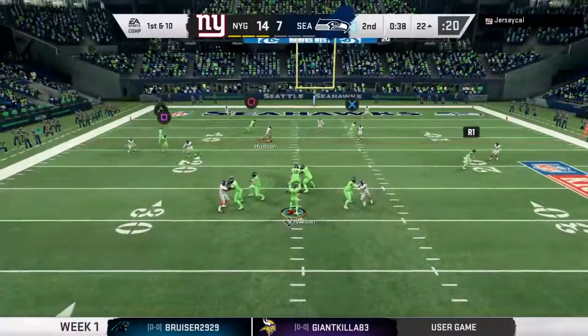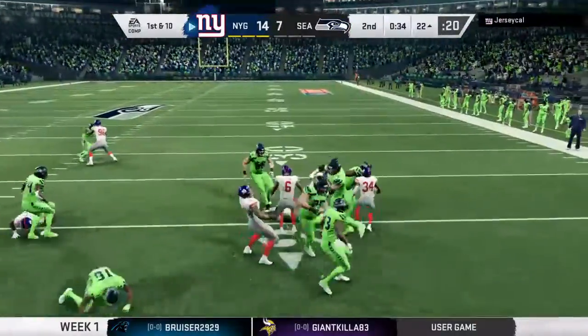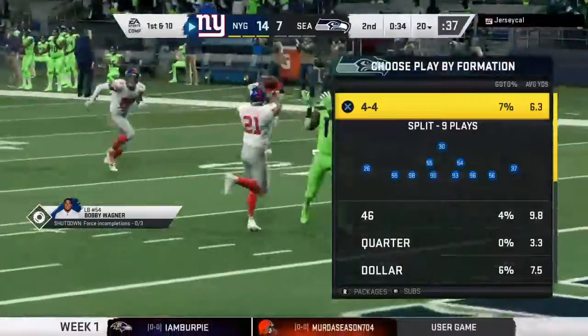From the shotgun, Wilson. Oh, he tries to get it to Metcalf, but it's intercepted. Picked up by the Michigan man, Jabril Peppers. And he is going to get this one back to the 20-yard line.